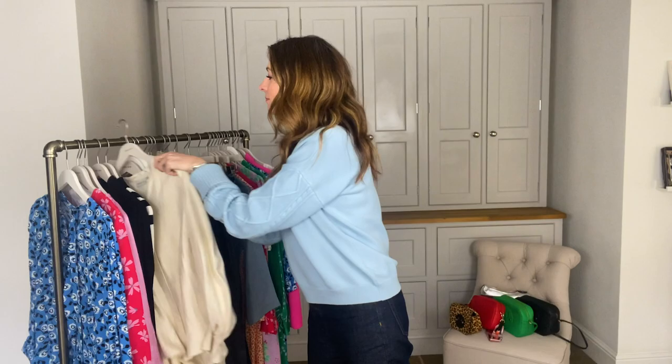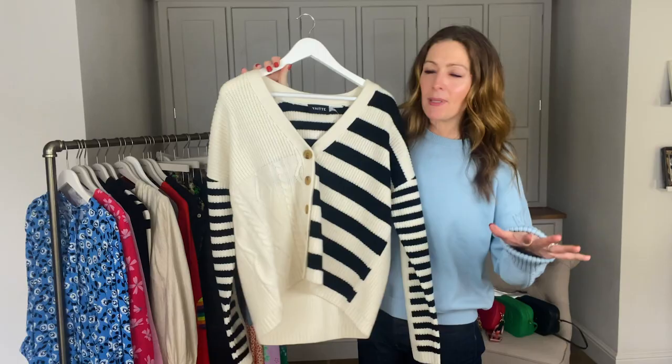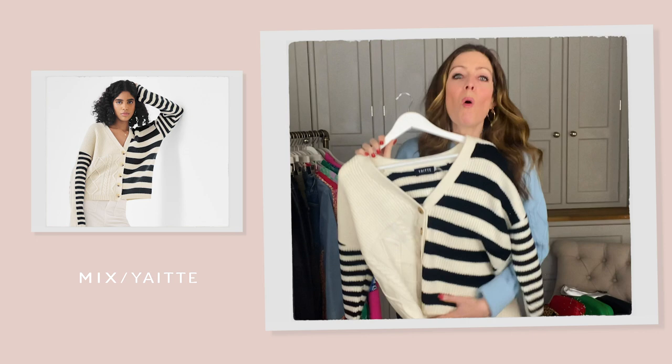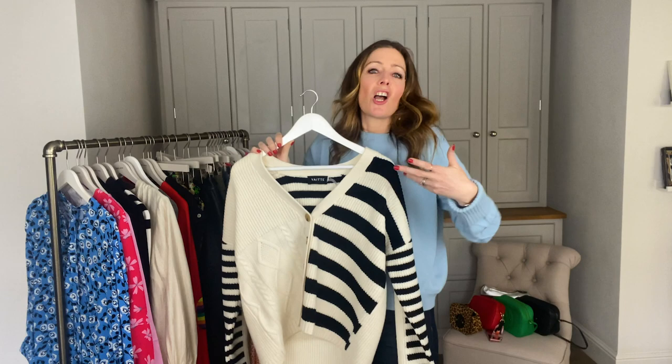However, I did say I was going to talk about a knit. A cardigan. The semantics are that it's a cardigan and not a jumper, which is why I'm allowed to talk about it in here. Bear with me. So essentially, you've got a V-neck jumper, which you can wear like that. Absolutely perfect. This is from Yaitte. It's just wonderful. The joy of a cardigan is that you can actually unbutton it. So whilst you can wear it like that with just your bra, or a little t-shirt or a vest underneath, or a negligee, you can also then of course undo it and just wear it as a jacket in its own right.